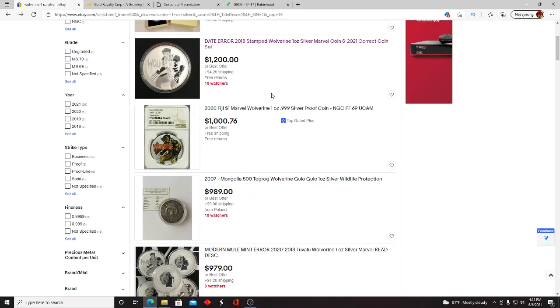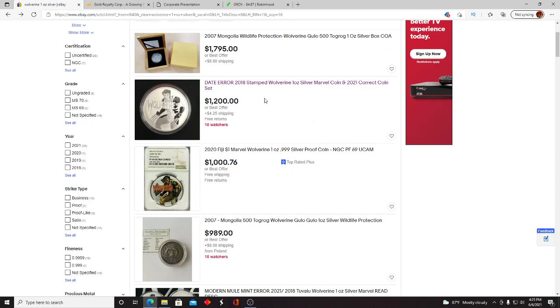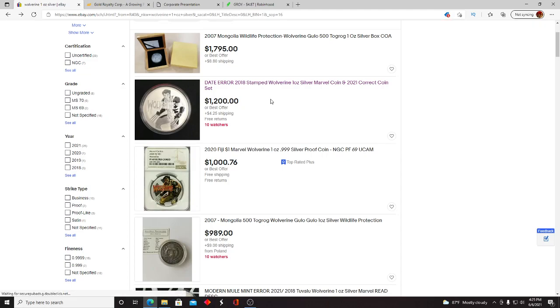So if you're one of those people that really would like something like this, I would do it sooner than later, for sure. Another thing, guys, if you bought these Wolverines recently, like I said, we think it happened on the back end of the mintage. So if you bought them pretty recently, you're going to want to check your Wolverines to see if you got any 2018s, because you could potentially be sitting on $600+ and you don't even know it.